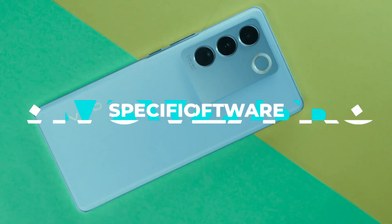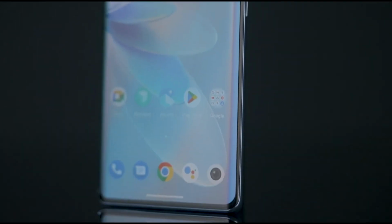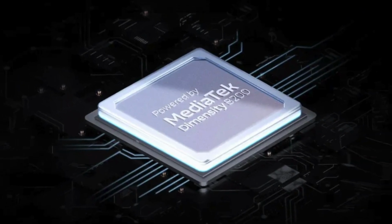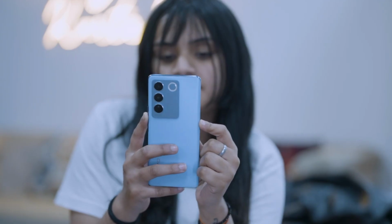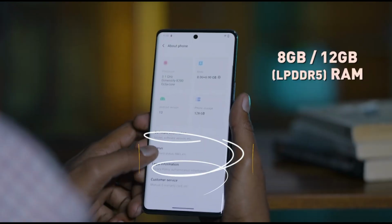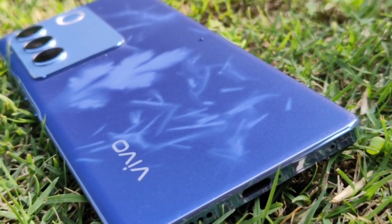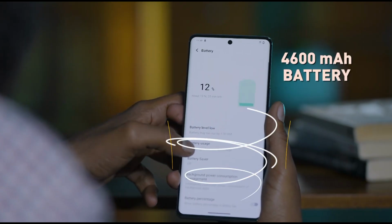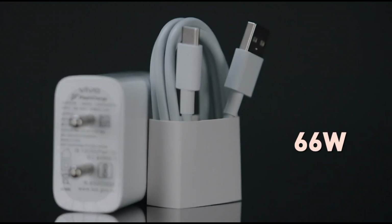Vivo V27 Pro specifications and software. The Vivo V27 Pro features a MediaTek Dimensity 8200 SoC, which is manufactured on a 4nm process. The phone has up to 12 GB of physical RAM along with 8 GB of extended RAM. There is no micro SD card support. It packs a 4600 mAh battery with support for 66W fast charging.